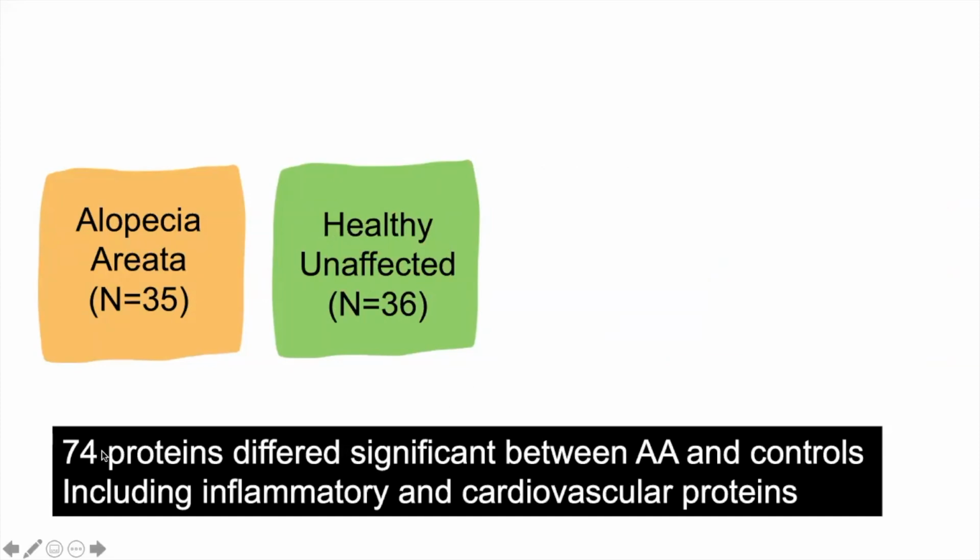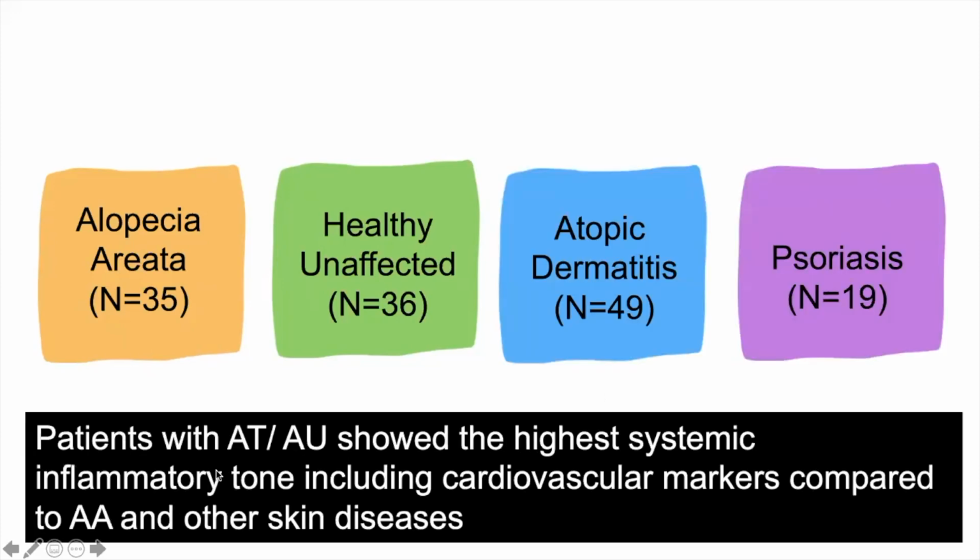Well, what the authors showed is that there were 74 proteins that differed significantly between alopecia areata and healthy controls. And these were 74 proteins that are recognized to be involved in inflammation and proteins that are involved in cardiovascular risk. And patients with alopecia totalis and universalis had the highest amount of inflammation, or what the authors called inflammatory tone. They had the greatest magnitude of these inflammatory proteins and these cardiovascular proteins. These proteins suggest to us that there's inflammation in the body, that these patients may have an increased risk for cardiovascular disease, strokes, heart attacks.